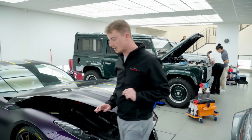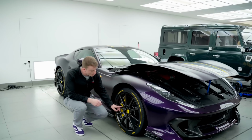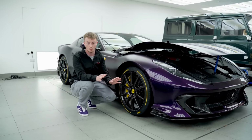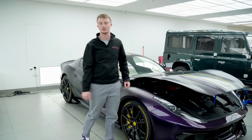And we don't stop there either. Another special feature on the car are super, super expensive carbon fiber alloy wheels, and we protect those as well with our PPF. So this car is going to be completely protected. No need to worry about scratches, stone chips, scuffs, anything like that. And it's going to look stunning when it's done as well.